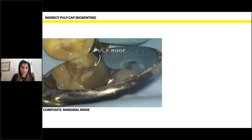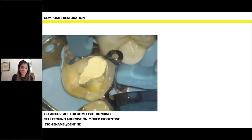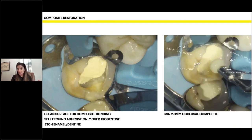So that's now the outer composite ridge placed. And then it's very easy at this stage just to inject the Biodentine into the middle bit where it's important, where the pulp is, and use it as an indirect pulp cap. Once that's then set, I'm putting a self-etching adhesive over the Biodentine, like we talked about, and a layer of composite. And then I tend to etch and bond everything and put an occlusal composite in. So that's how I tend to do things.